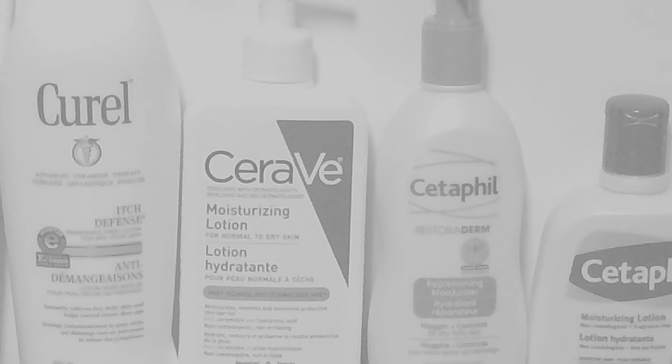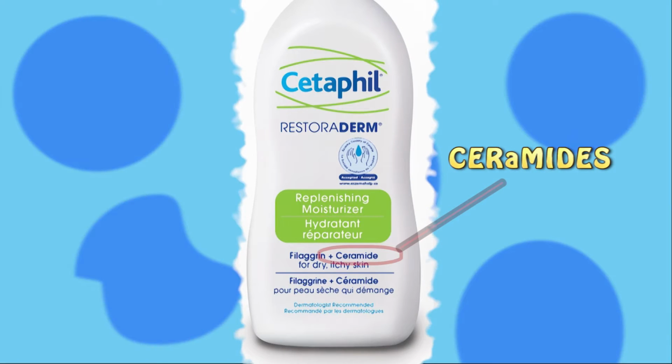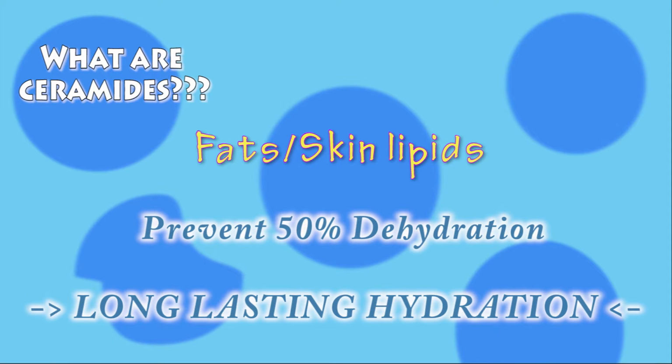Well, the key ingredient to look for is ceramides. It is usually labeled on the front of the package. But what are ceramides? Ceramides are fats or skin lipids that reside in our skin, which mainly prevent skin dehydration or water loss, therefore providing long-lasting hydration, which is important for our skin.